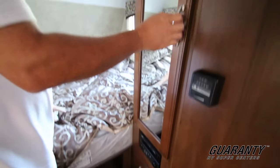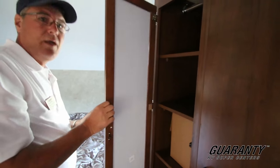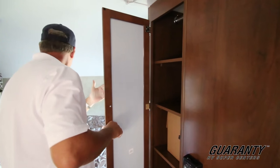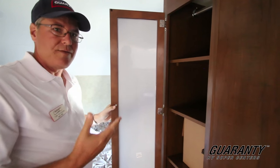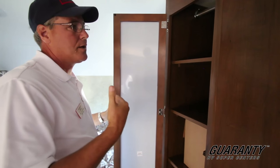Your stereo entertainment center is all tied to a television, which right now, I didn't order this one with the optional TV. It's probably one of those options that you can get. We can look on our sheets.